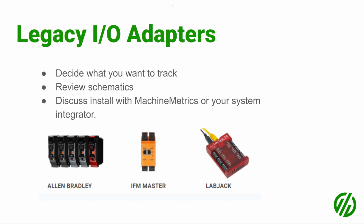It may just be in cycle and part count, but you may want to add something like a temperature sensor or a vibration sensor or a light curtain to count parts that are good versus bad. Really, the sky's the limit on what you can connect. We're really only limited by the availability and the cost of the sensors. And sensors are getting pretty cheap these days. For a few $100, you can get temperature, pressure, vibration, those sorts of things from the machines in a very robust and dependable way. Another step would be to gather the schematics for the machine and review those.